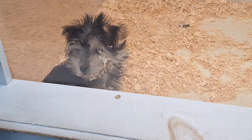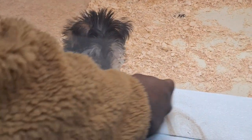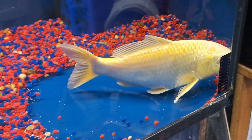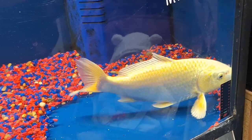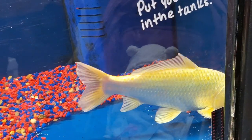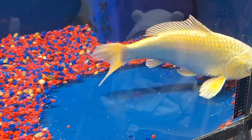What's going on? You see the kitty cat? Look at how tiny he is. These fishes in his house. You said John eats fishes in his house? He got big fishes like that. Oh, he has fishes. That big, yep. That's a pig. Yeah, I wanted to get an aquarium.